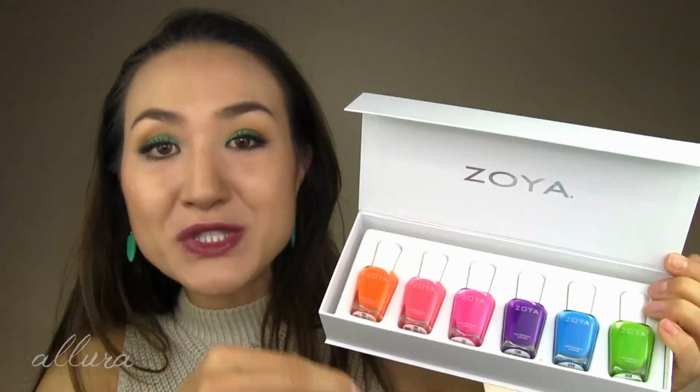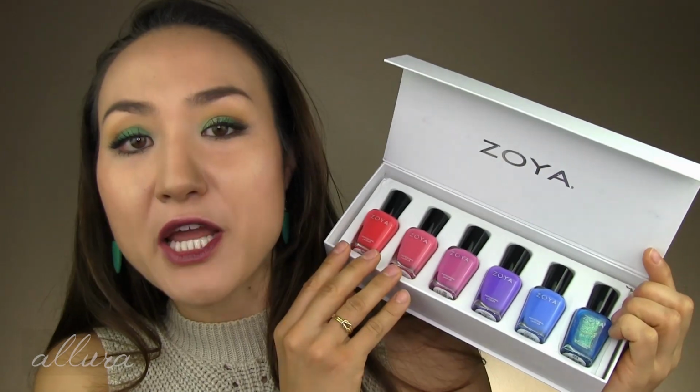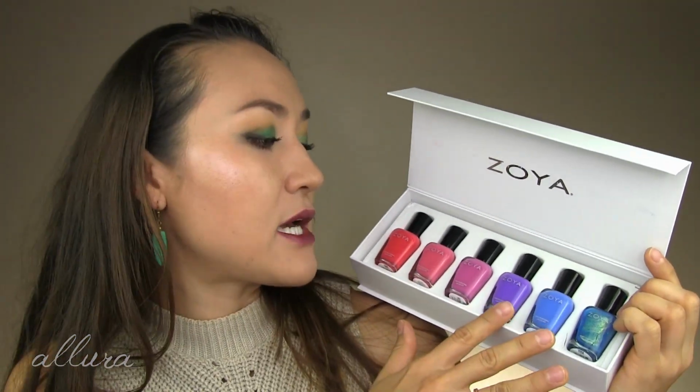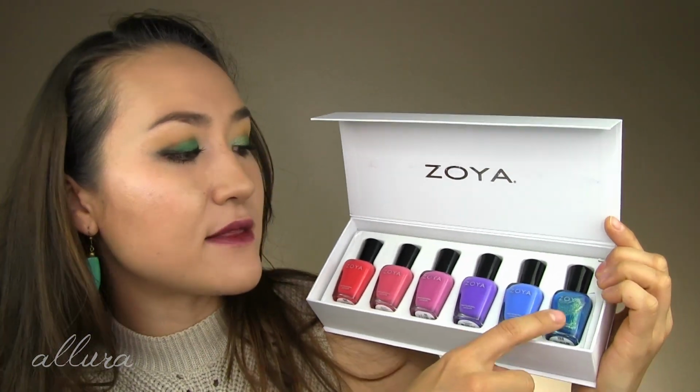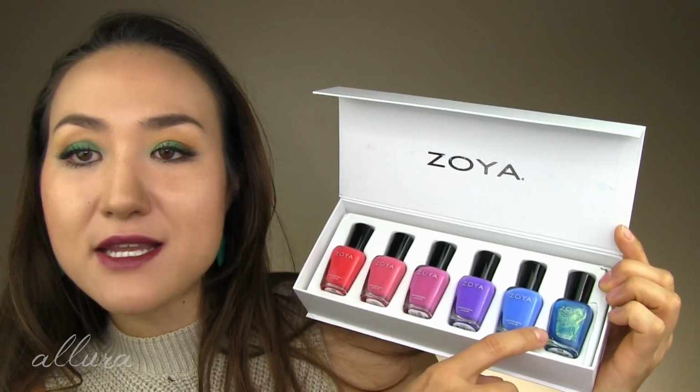They are truly neon colored. And then their actual summer 2021 collection called Dreamin'. Now these are very brightly colored, but not as neon as the actual neon set. You get these creams and then they have a metallic shade in the collection.